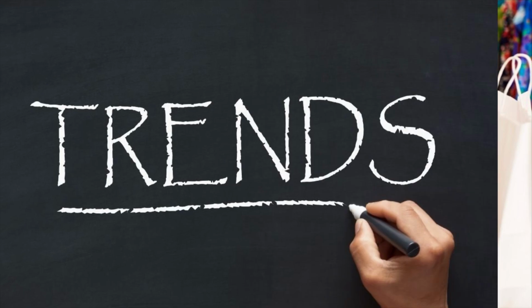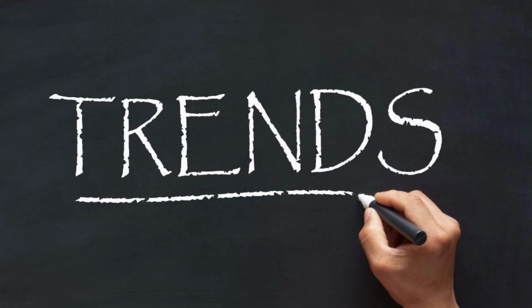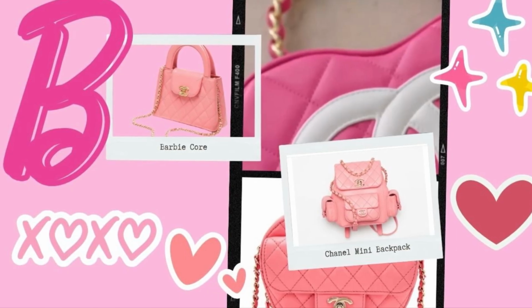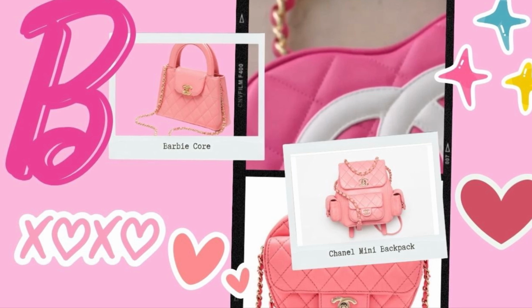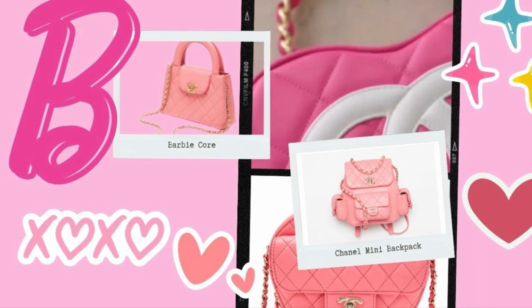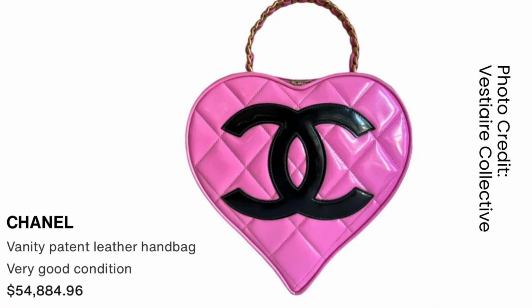The third thing that influences resale value is emerging and current trends. Trends play a crucial role. Last year, the Barbie movie was the catalyst to the surge in demand for pink luxury bags. Chanel dangled the vintage pink heart bag in our faces with this movie. This caused the cost of the vintage bag to increase even more on the pre-loved market.